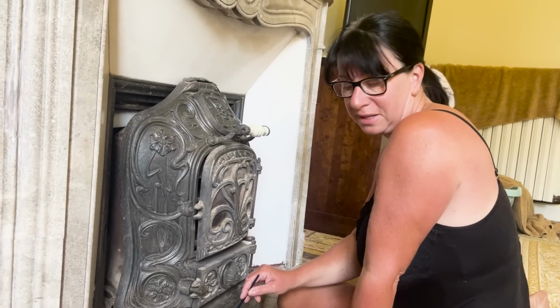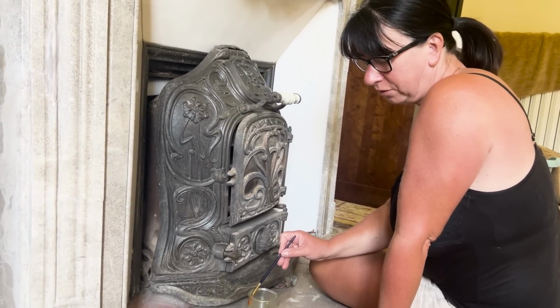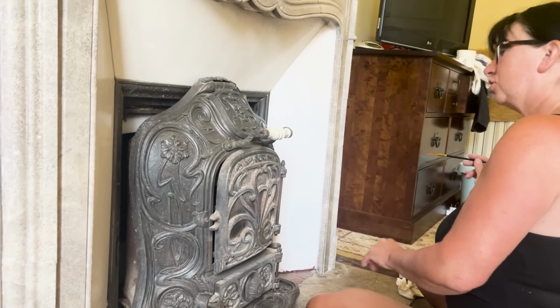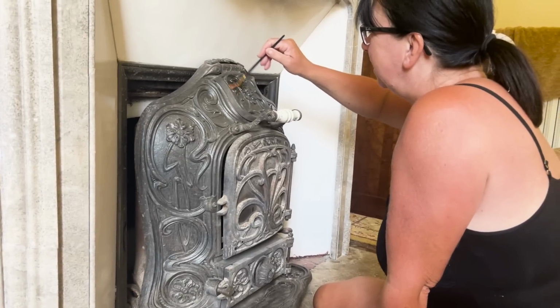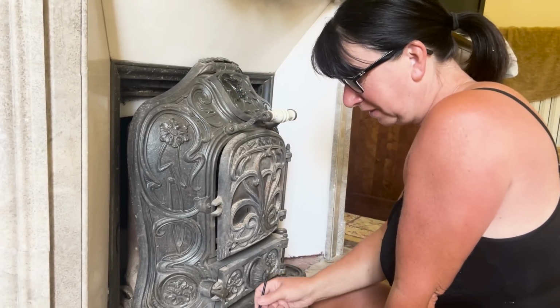So a friend told me that if you use a half mixture of lemon juice and half of oil, you can just wipe it over with the brush, dab it off with kitchen roll, and it makes it all shiny and new looking. So we're going to give it a go. I think that lemon juice is actually to make it smell a bit better.